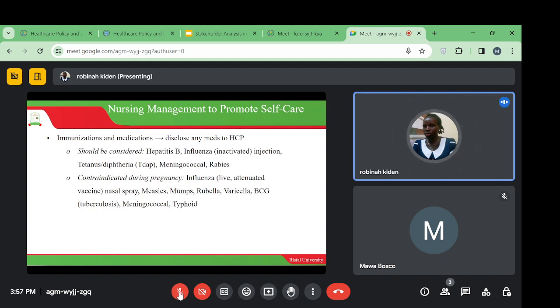So the good news is that it is started during the reproductive age. So by the time the mother conceives, if she had worked hard, she will just be getting a booster dose. But if not, she is supposed to be given at least 2 doses before she gives birth.